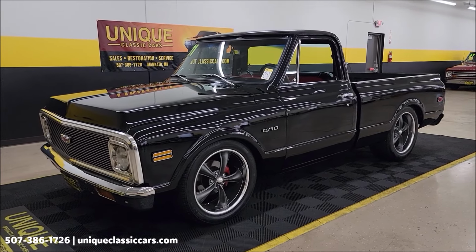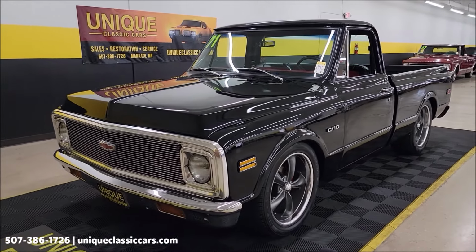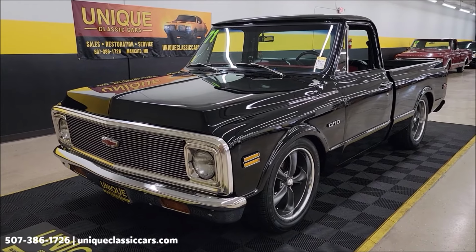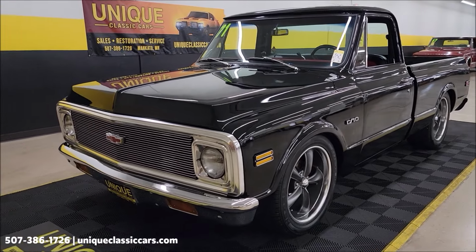So let's start a little walk around. I'll go through some of the highlights. Underneath the hood, 383 stroker. That's paired up with an automatic with overdrive transmission, 700 R4 to be exact. Nicely equipped: power steering, power brakes.